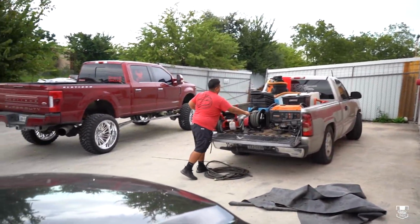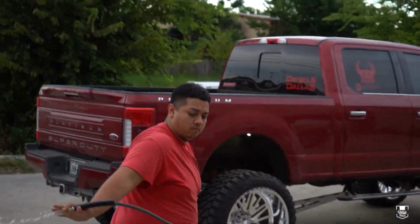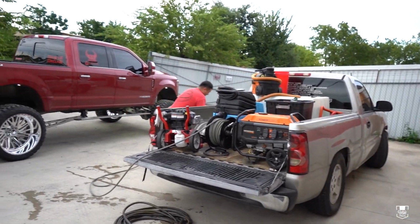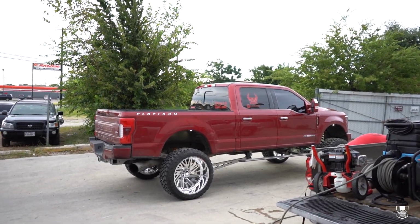This fool right here just got out of jail. Got locked up earlier for being a dumbass. Got his truck impounded. Now he got it back. Now it's 7 o'clock. He's just now detailing.